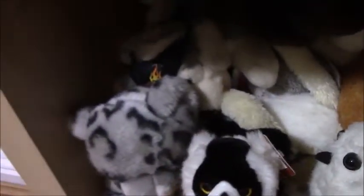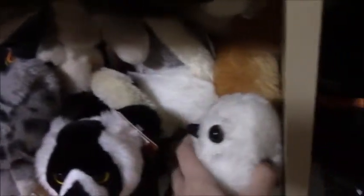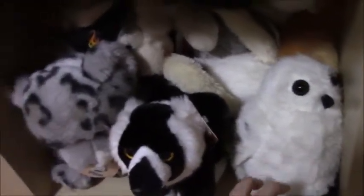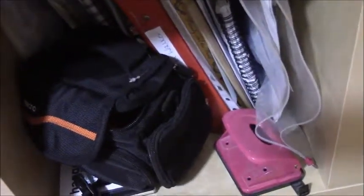Got a little snow leopard there, another snow leopard, a little owl that makes appropriate noises. So yeah, they're just overflow because I've got nowhere else to put them. And then down here again, this is just a headache. This is my camera bag where I keep my camera most of the time. And then these are all folders where I keep all my important boring admin crap that nobody cares about.